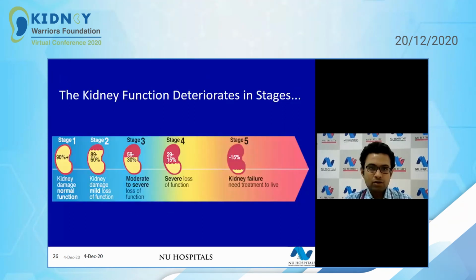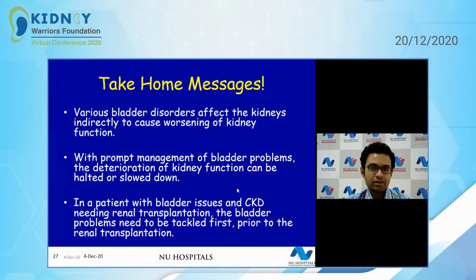So if the bladder is not effectively managed, then there is a progressive deterioration of the kidney function. And as the kidney function deteriorates to below 15%, they reach something called a stage 5 or end stage renal disease.